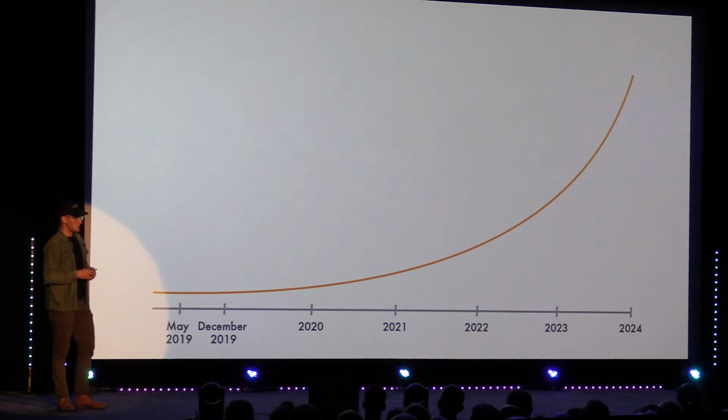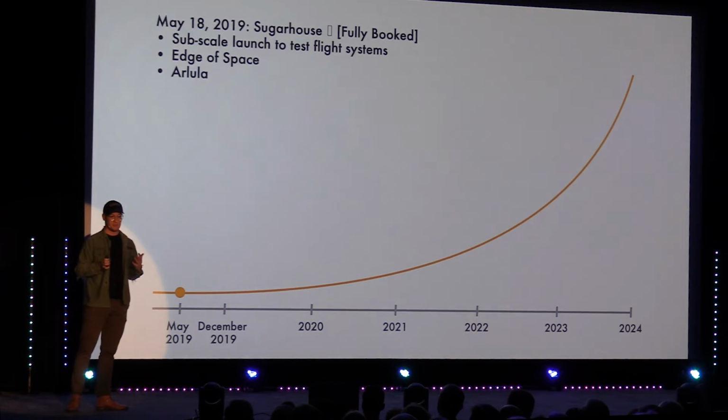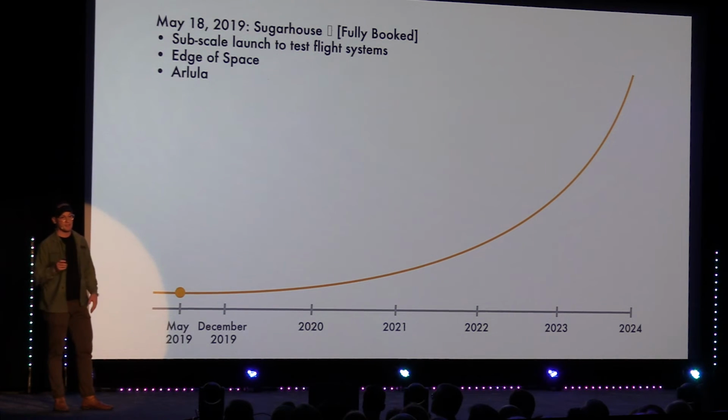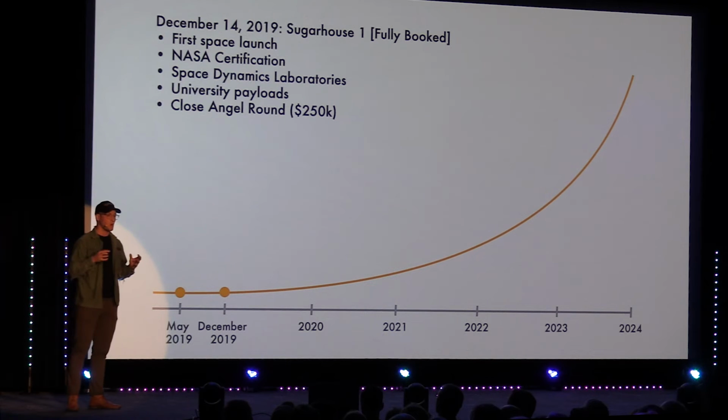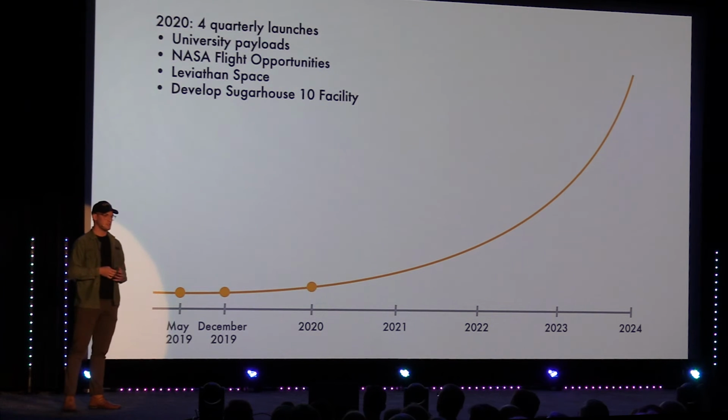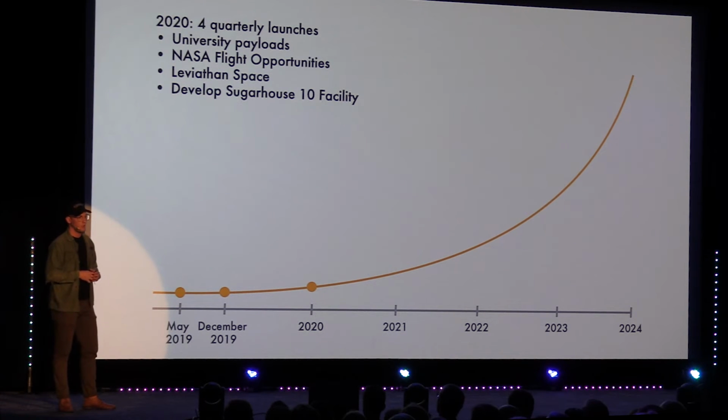SUGARHOUSE Aerospace is moving quickly. We have our first launch May 18th. We're excited. We're moving fast because it's fully booked. After that launch, we have a launch in December. It's also fully booked, where we'll be launching payloads into space for the first time. We have also our NASA certification that day, which means next year we'll get to start launching NASA payloads. We have 4 launches next year. One of them is already fully booked.